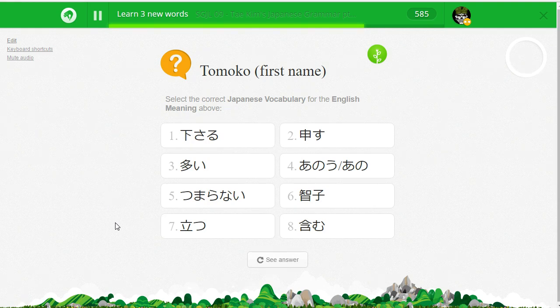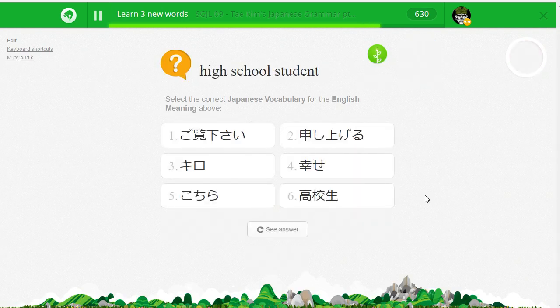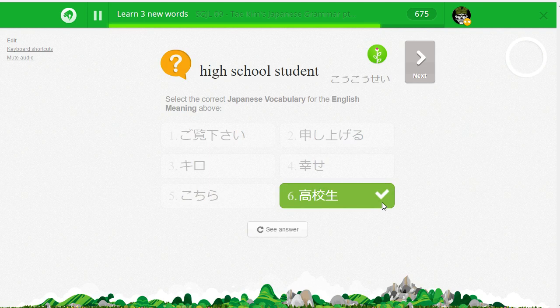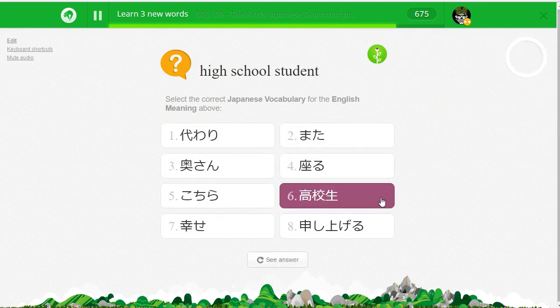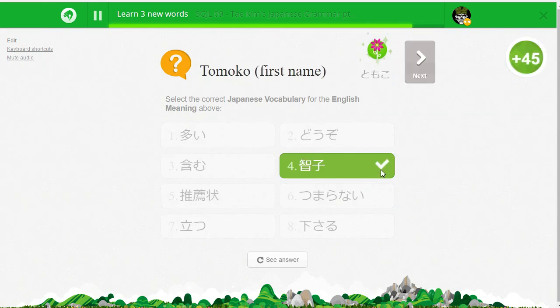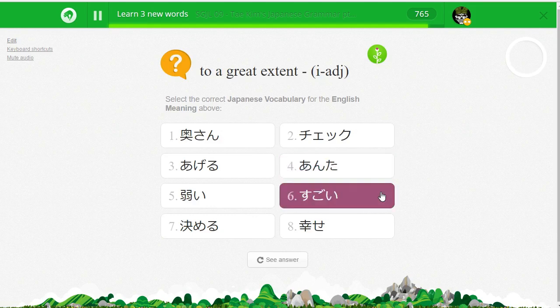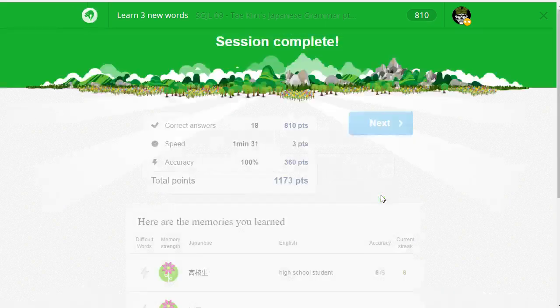I mean, no problem. ともこ。 ともこ、 ともこ。高校生。 高校生 高校生。高校生。 高校生 高校生。ともこ。 ともこ、 ともこ。To a great extent. すごい。 すごい、 すごい。Alright, good.